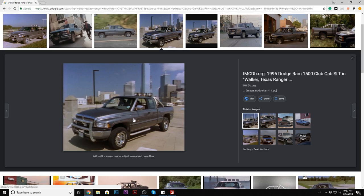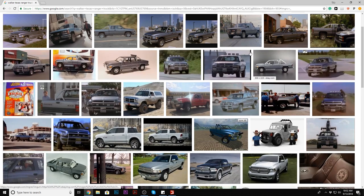Dude, this guy should have been driving a Cummins. He should have been driving a diesel, you know, rolling coal down the road in the movies and stuff. I don't know if you guys have seen Walker Texas Ranger.